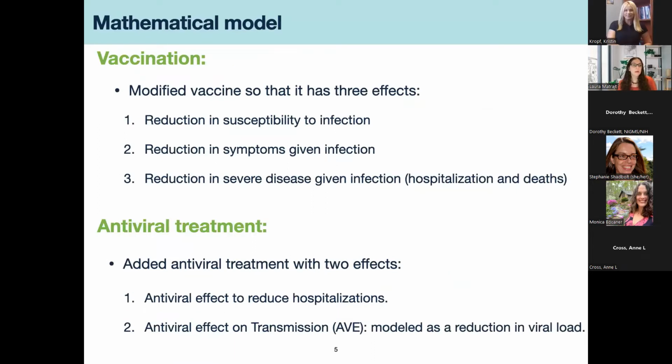A little bit more about how we changed this model. We modified the vaccination so that it has three effects: a reduction in susceptibility to infection, a reduction in symptoms given infection, and a reduction in severe disease given infection. That's for hospitalizations and deaths. And then on top of that, we added this antiviral treatment piece.